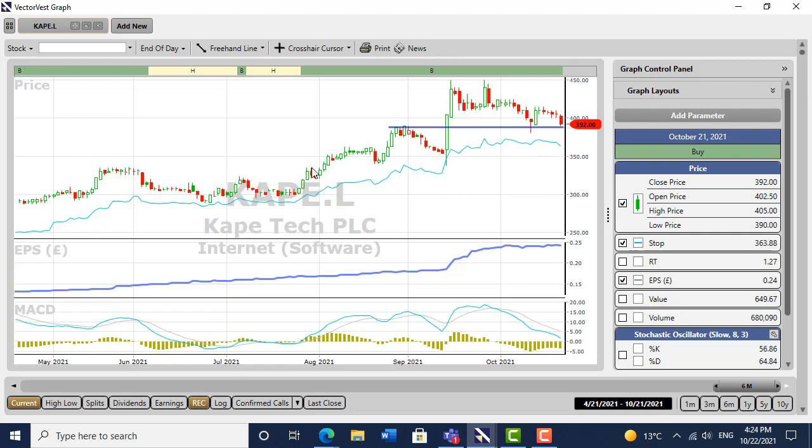I bought the share somewhere down around here, and I added to it slightly under £4 this morning, I think, give or take a tick. So I've added to that.